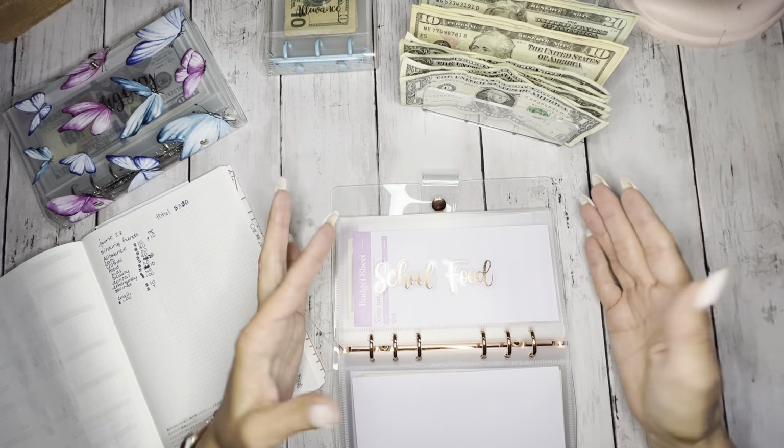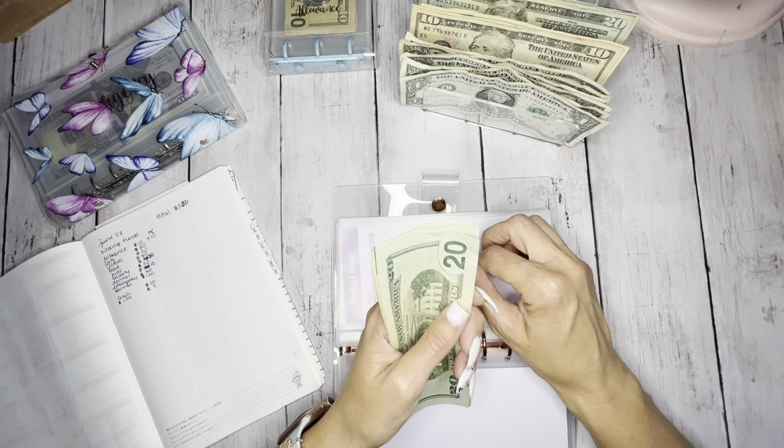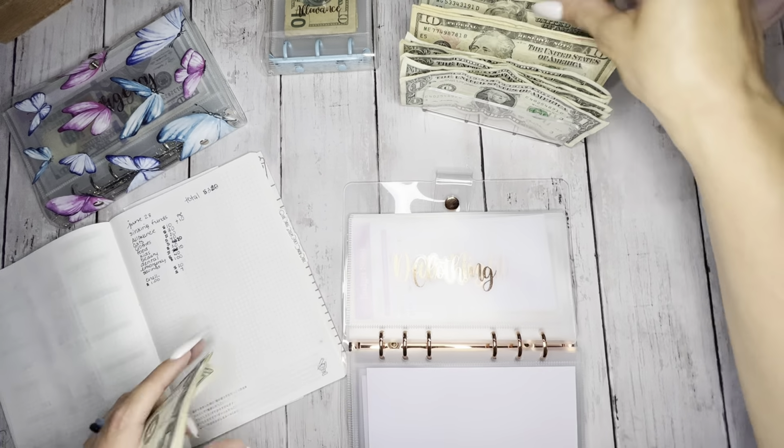Maybe they need shoes. That is what the kids fund is for. And then we have clothing. So clothing is going to get $20. Okay, so let's pull out a 20. Now clothing has 20, 40, 60, 80, 90, 91, 92, 93, 94, $95.